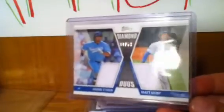Then this one I'll be taking offers. Nothing under 15 is reasonable. Probably I could do around 15, maybe a little bit more. But it's a Diamond Duos Dual Relic of Matt Kemp and Andre Ethier. It's a really nice card. Not really looking to get rid of it. There's the back. Really hard to find. Really like it because it's my two favorite players.